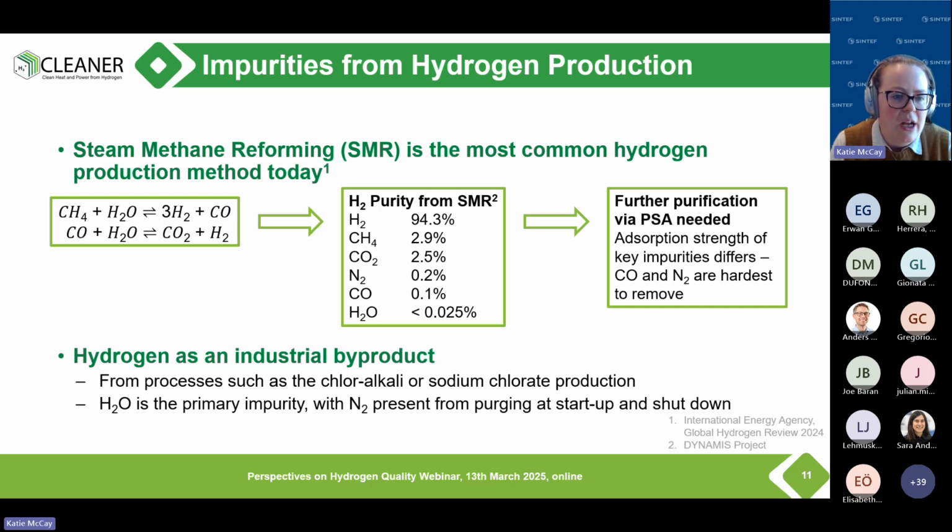The next hydrogen production technique we looked at was hydrogen as an industrial byproduct. This is a byproduct from processes like the chlor-alkali process and sodium chlorate production. And what we find is that water is the main impurity for these processes.